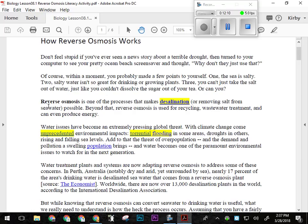Unprecedented. Okay, unprecedented means that we've never seen anything like it before. So the flooding we had in 2013 was unprecedented. We had never seen flooding like that in this area before. Torrential means like a torrent, very fast moving, like incredibly large amounts of everything. So torrential just means lots and lots of it.